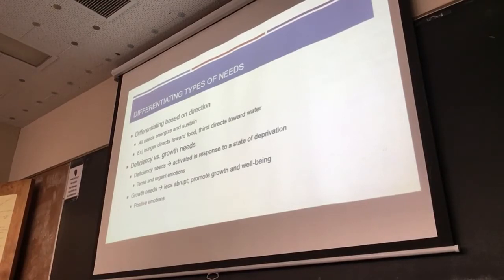The second way to differentiate different types of needs is a comparison between deficiency and growth needs. Deficiency needs are activated by a state of deprivation, and they produce an urgent and emergency-like response to reduce or remove the deficit. So it's linked to tension-packed emotions such as anxiety, frustration, and pain.